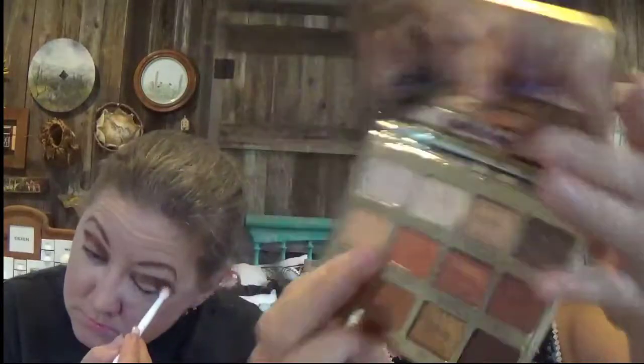I have no idea what I'm going to put on my eyelids. I'm looking at all these colors going, what should I do? Somebody help me. I don't know what to do. I think I'm going to do Flower Child right here on my lid. I'm going to start out really easy because I'm always making a mess of things and using way too much makeup. This color is weird.